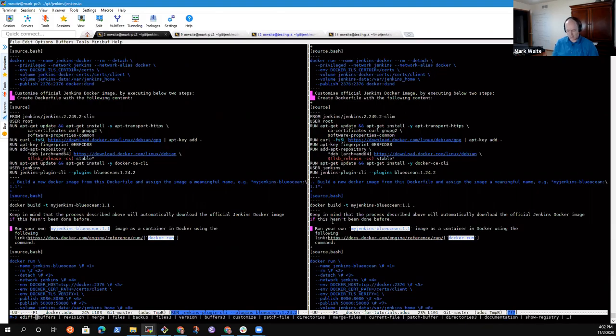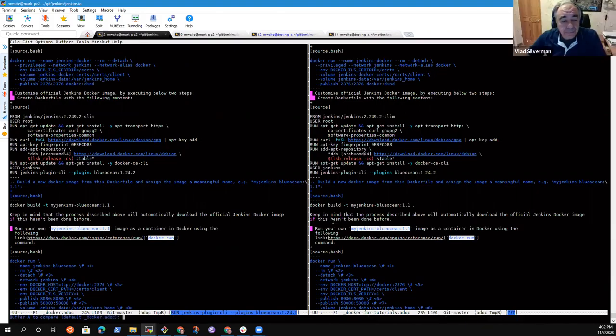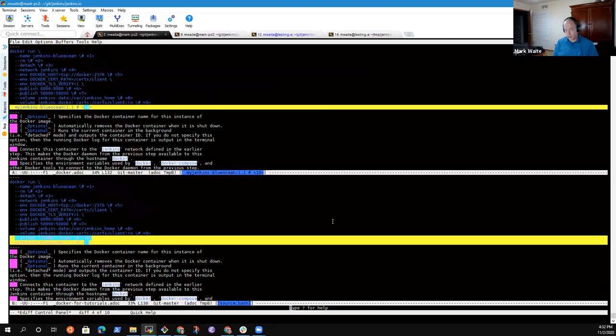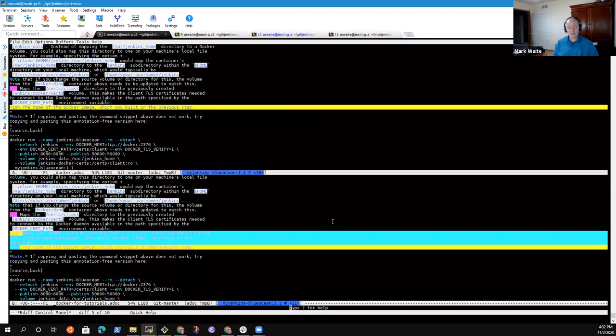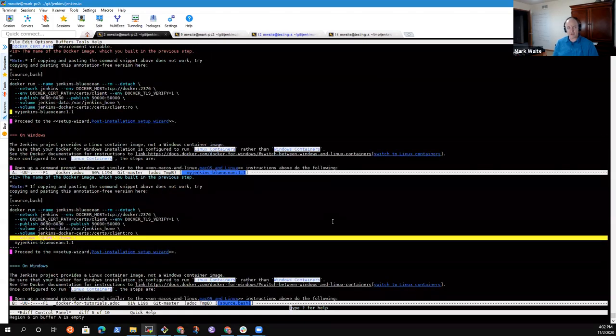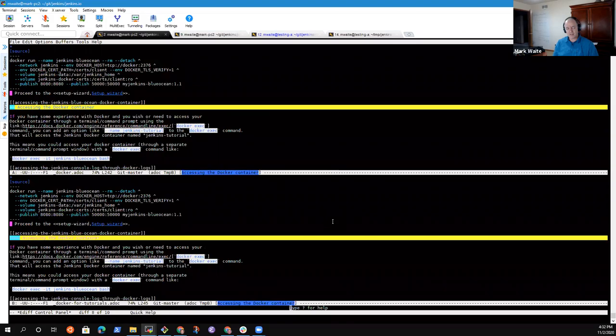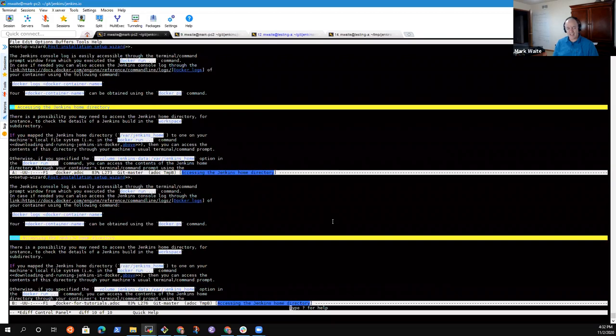Right. Mm-hmm. And if we do our friendly local diff, it will compare the two. Okay, so here's a difference in the comment for the purpose of the file, and then differences in the headings. The explanation of the mount of home, a difference in heading levels, and that's it. Good. Okay.